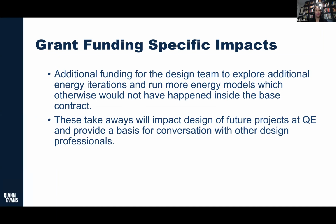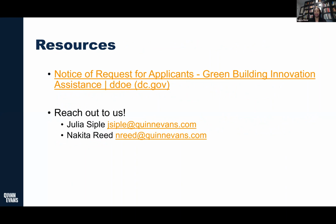For this particular project, the grant helped us really explore additional energy iterations. And it'll also impact the way that Quinn Evans designs projects in the future, now that we have a better understanding of the numbers and how things work based on the different parameters that we were able to run.